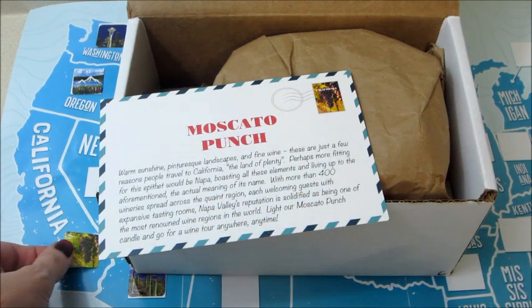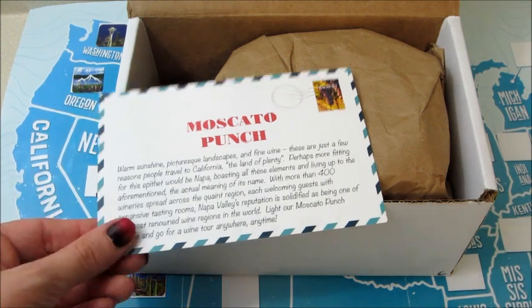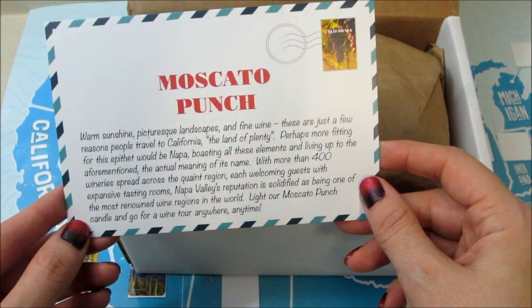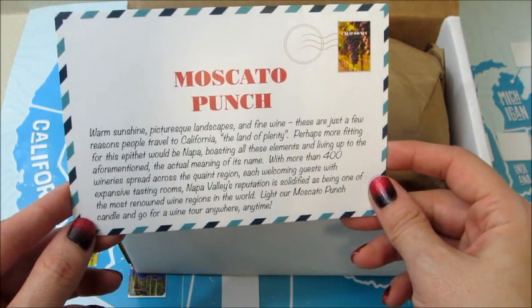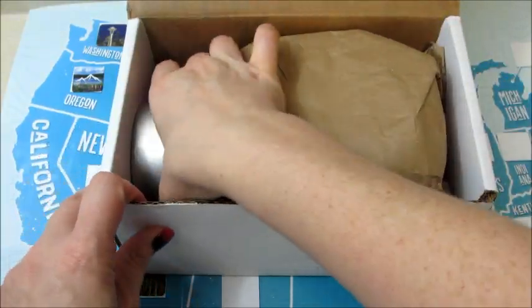So let me put the sticker on the map. I've been doing this since the beginning, and we still have many, many states to do. Let's see. Light our Moscato Punch candle and go for a wine tour anywhere, anytime. So it kind of talks about where they got the fragrance. So let's take a look.